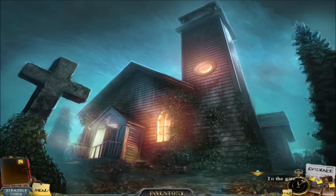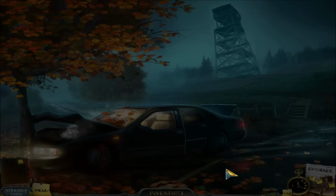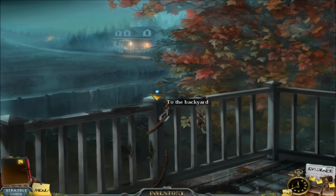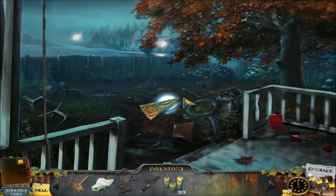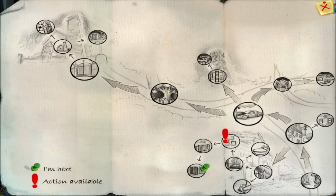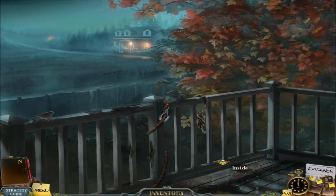And the hint button says we should check out evidence. Well, I say forget about it. I'll do that later. Let's go all the way back to the outside area, to the backyard. So the candelabrum goes here. Oh. Well, gee, I thought that was going to open up a whole big area and everything. Map. What do I need to do? Well, map says I absolutely do have to check out the evidence in my bedroom. Fine. We'll go to the bedroom, do this evidence deduction.